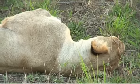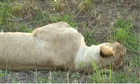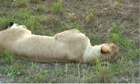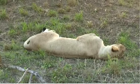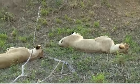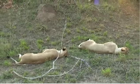But interestingly enough, Aubrey and William are convinced that these are 2 of the 6 lioness, and it just goes to show that even guys that are here on a daily basis and have been here for many, many years find it difficult to distinguish between the lioness. They're not as easy as leopard to differentiate. Leopards have got very unique spot patterns which make them easy to tell apart, and they're also less numerous than the lion, so there's less variables.